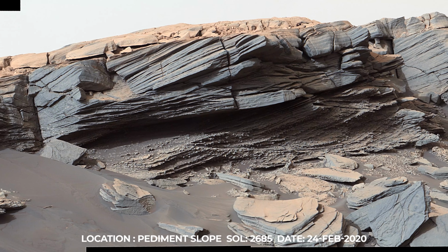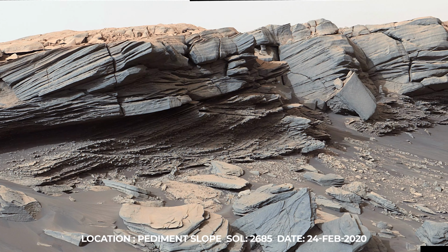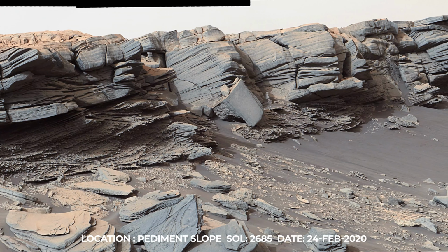The goosebump-like features in the center of this image were formed by water billions of years ago. Curiosity discovered them as it crested the slope of the Greenheugh Pediment.